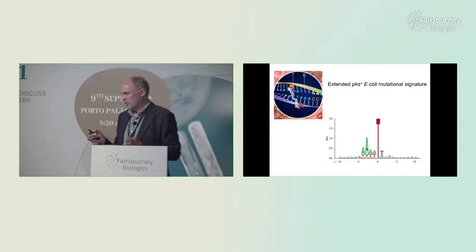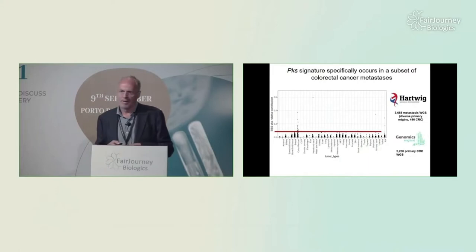Of course, this was very artificial, but then we could ask, do we see this back in large cohorts of cancer patients? First, we worked with the Hartwig cohort, where they have sequenced almost 4,000 metastases of a large variety of different cancers. You see the dots that go up on the left of this graph are the colon cancers. About 10%, we now know about 15%, of colon cancers show this particular type of mutation: the A at minus three and then the TA at zero changed or deleted. No other cancers do this.